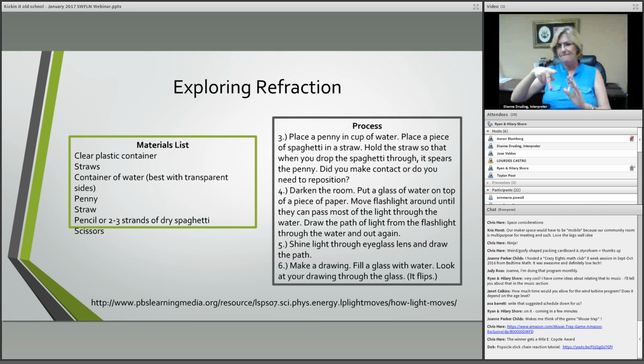So it's the spear fishing activity. You put a penny in a cup of water, and then you can take a piece of spaghetti or even a pencil and put it in the straw. You might need to cut the straw to make it a little bit bigger so the pencil fits in it. But basically, you hold the straw above and you try to let the spaghetti or the pencil drop through so it spears the penny, hence the spear fishing.